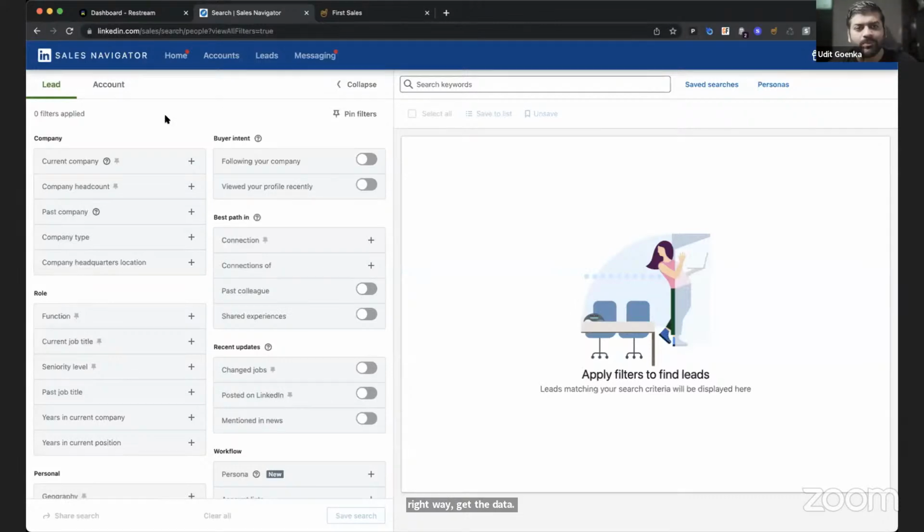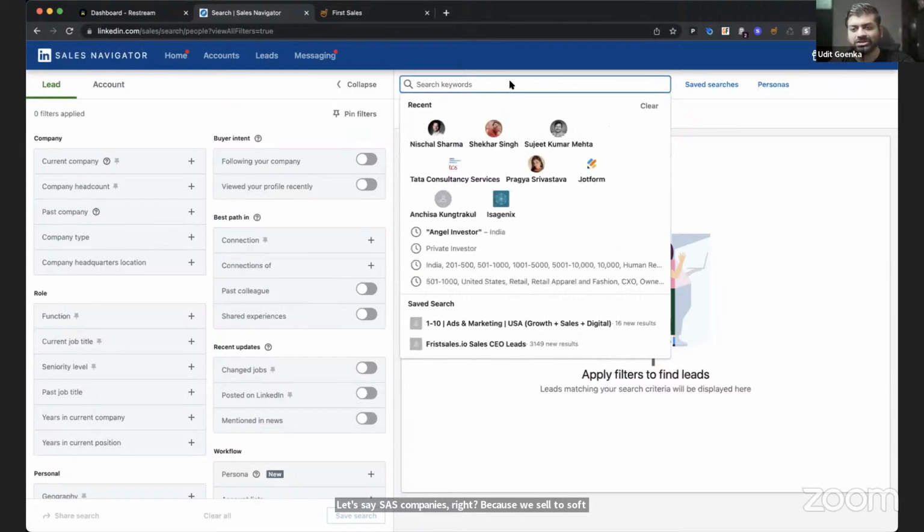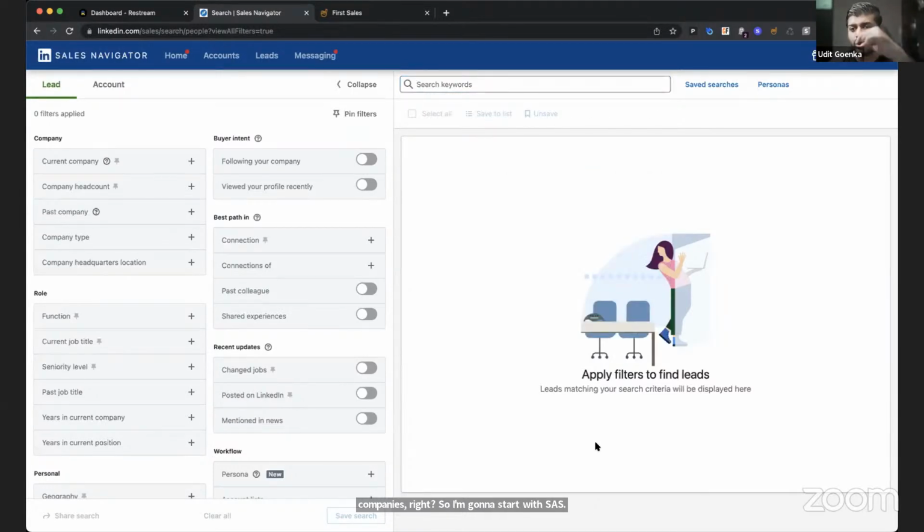Let's get started. So what I'm going to do is start scraping, let's say, SaaS companies, right? Because we sell to SaaS companies. So I'm going to start with SaaS. There's a great suggestion coming in for HR. Then I'm going to go to HR after that. If you guys have any other suggestions, please drop them in the comments. Let me know which industries you want me to show in the live webinar right now. And I'm going to make sure I cover as many of those topics as possible. So to begin with, let's get started, right?